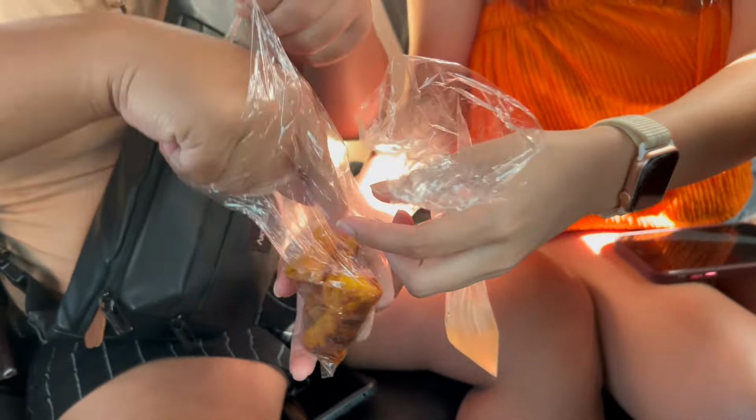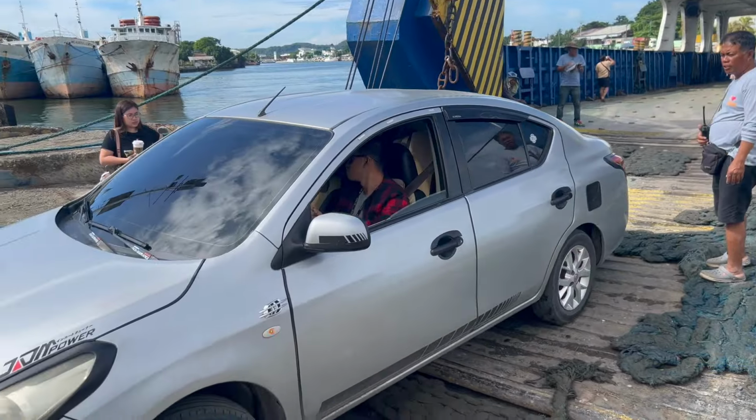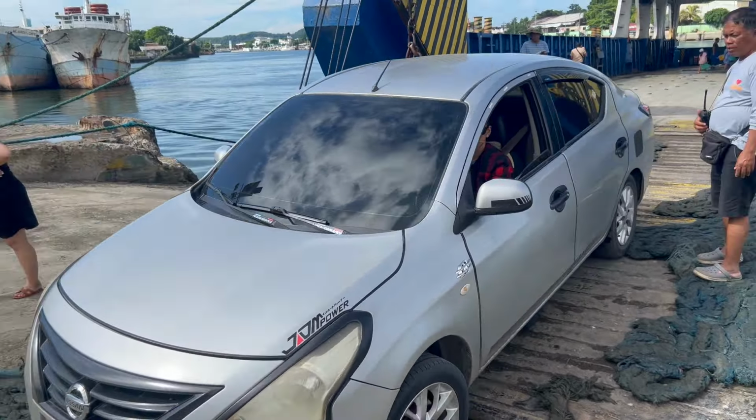It's good? Okay. All of our tours except for the one in Siquijor were booked through Daydreamer Travel and Tours. For Guimaras, there are two tour options, a land tour, which we're doing today, and an island tour. We had such a great experience with Kuya Roland during our Iloilo tour that we requested him as our guide for Guimaras as well. A fun fact about Kuya Roland is that he was born in Guimaras and knows the island like the back of his hand. He's not only familiar with the area, but also has great connections with the locals.